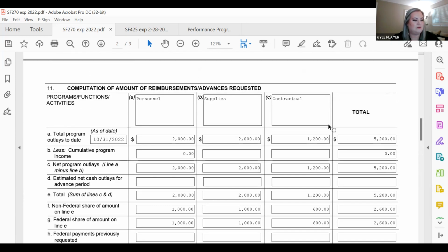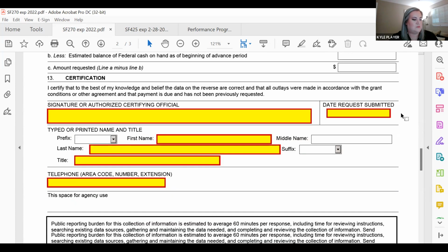If you do have a request that includes more than 3 budget categories, so you remember on that original budget, there were multiple categories in there, such as other, travel, I can't remember what else might be in there, but if you have more than 3 on your request, you have to do a separate form. So just keep that in mind, because there's only spots for 3 there. And most importantly, don't forget to sign it, because if it's not signed, it's not complete. So you want to sign it, and then you'll submit that along with your letter and your attachments to your letter, which are your receipts.